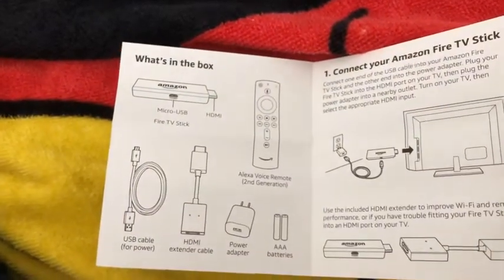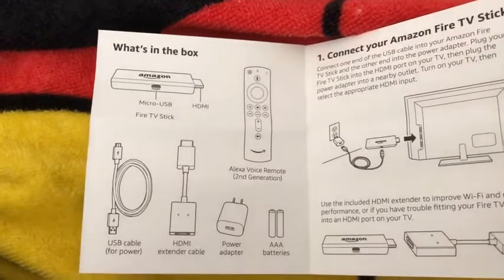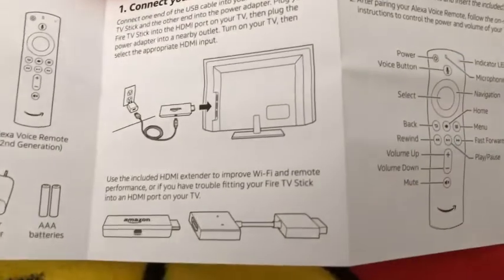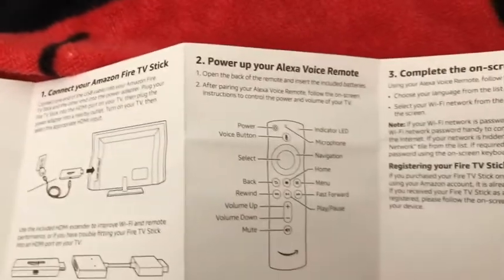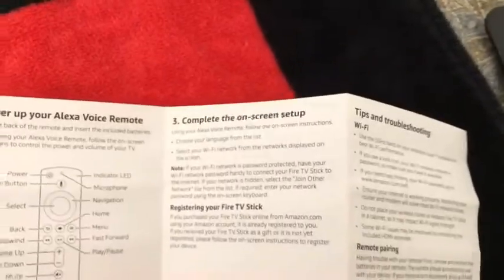Hold on. And here's what's in the box. It's got your micro USB Fire TV stick, HDMI USB cable for power. It's got your HDMI extender cable, power adapter, AA batteries. And this is an easy way to set up your TV into your outlet. And there's an extender. And it also powers up your Alexa voice command remote, I'm going to get to that in a minute.